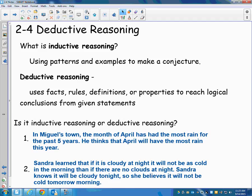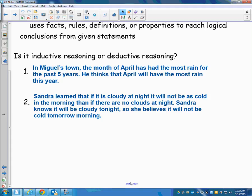And sometimes it can be a little confusing, but I'm going to just give you a minute to read these two if you haven't already. Okay, I'll just be quiet and let you read it. Miguel, what do you think about Miguel? Do you think he's making his conjecture based on patterns, which is inductive, or you think he's basing it on facts and rules and properties, which is deductive?